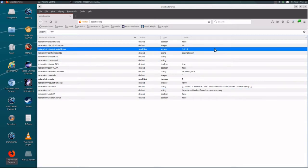Finally, click on network.trr.bootstrapAddress. If you're using Cloudflare, then you should change this to 1.1.1.1. This IP address is used to make sure you get to the secure DNS server, even if somebody is already tampering with normal DNS. If you choose to use an alternative to Cloudflare, you should put their IP address here.